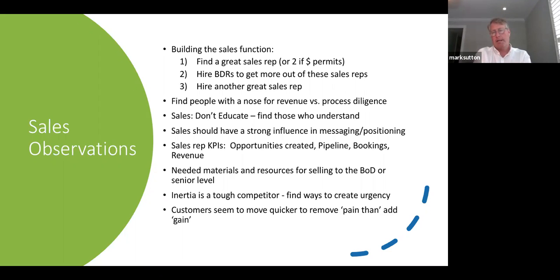Skip down to inertia. That's a tough competitor a lot of times. Don't underestimate it. Try to find ways to create a sense of urgency. In what we were selling with First Giving, we had the luxury of an event date. People had to make a decision based upon that date. It's very easy for people to defer a gain and say, oh, we'll do the same thing for another year and let's talk in a year. People are much more likely to jump for pain, I have found, so try to create that sense of urgency.